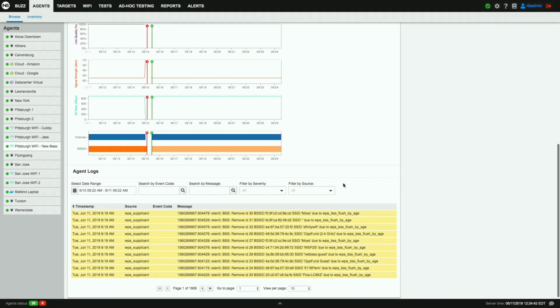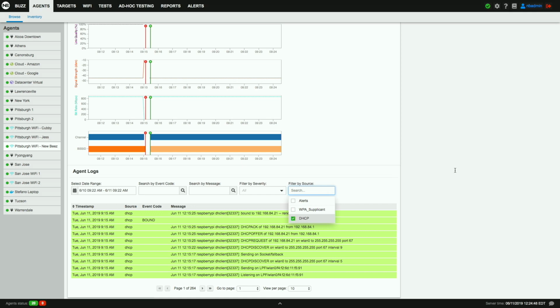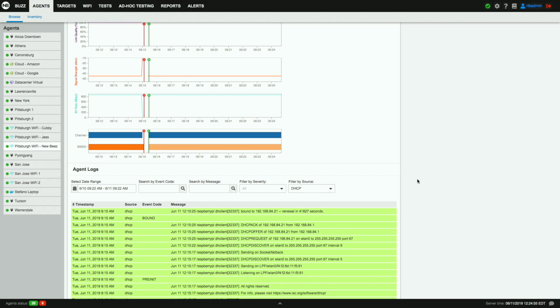On the bottom here, in our log, something we had in our previous release, actually last release, is information about, among others, DHCP timing. So we see here what DHCP requests the agent did, when they happened, how long they took to complete, and if they failed, you would see that here too.